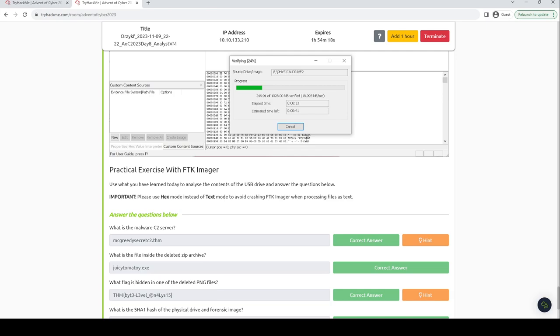What flag is hidden in one of the deleted PNG files? This is where that Ctrl+F comes in. So there's two PNG files in that list that I was actually unable to find with OCR, but there is two ones. I think wallpaper.png and portrait.png. One of them has a flag in it, and you cannot do this with OCR because it's like leetspeak and there's different capitalizations and things. This is where I needed eyeballs to make sure I had the exact right flag.